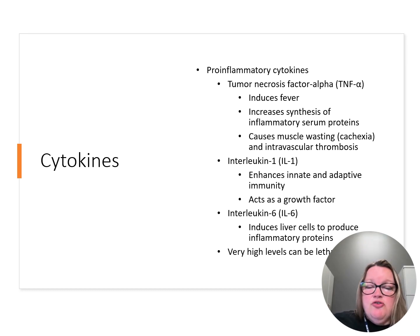TNFA interacts with two interleukins, IL-1 and IL-6. These are also pro-inflammatory. IL-1 is produced by macrophage and enhances innate and adaptive immunity. It's also known as an endogenous pyrogen, or fever-causing cytokine. It does this by acting on the receptors of the cells of the hypothalamus, causing a fever.